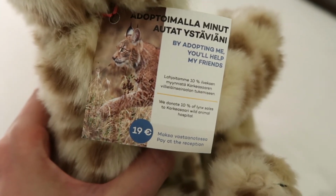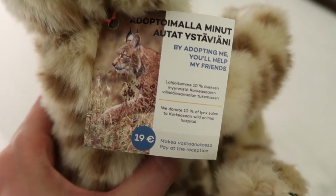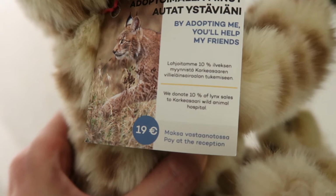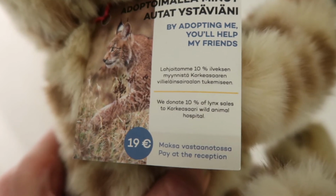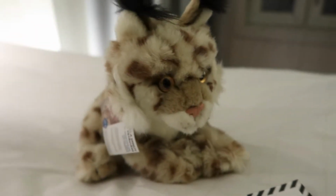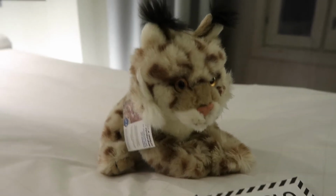So this is a cause marketing initiative. It says, by adopting me, you'll help my friends. And it says, we donate 10% of Link's sales to something I'm not going to be able to pronounce, which I'm sure is an animal charity. And oh, it's a wild animal hospital. All right, and this little guy is 19 euros. Super, super cute. Very tempted to bring you home with me.